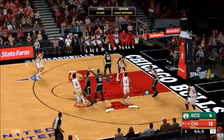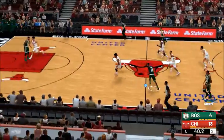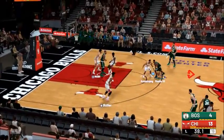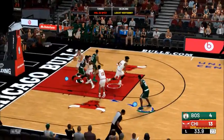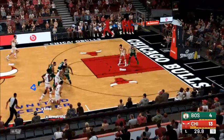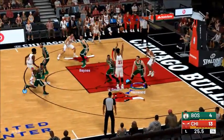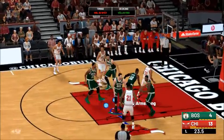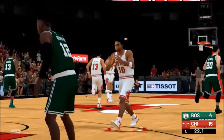So it's Chicago now, following the miss by Marcus Morris. They need a good offensive possession. Yeah, they've gone a long time without a bucket. That's a shot he's got to hit. You don't get many looks better from that range. Now here's Butler. Tries from 16. Here's Armstrong. And that basket pushes the lead to double digits.